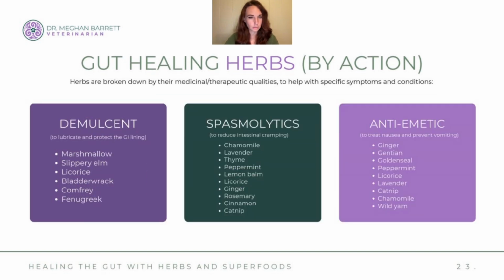Our demulcent herbs are ones that we use to lubricate and protect the GI lining. These include marshmallow, slippery elm, licorice, bladderwrack, comfrey, and fenugreek. Our spasmolytics are helping with reducing intestinal cramping. These include chamomile, lavender, thyme, peppermint, lemon balm, ginger, licorice, rosemary, cinnamon, and catnip.